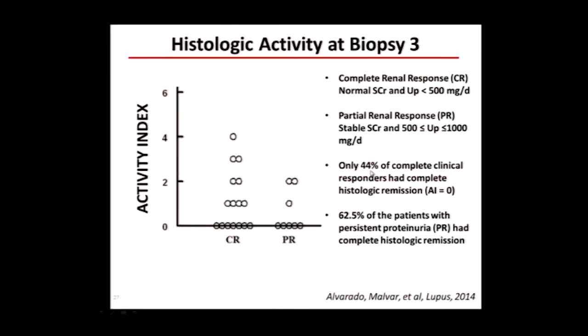Only 44% of complete clinical responders had complete histologic remission. Now, just for those of you who don't do this all the time, the activity index was created by the NIH many, many years ago to give you an idea of active lesions in lupus, so inflammation, necrosis, proliferation, and the chronicity index is scarring. Okay? Here we're talking about the activity index, which summarizes all of the bad things in a kidney biopsy histologically that you don't want to see, because generally as they progress, they lead to scarring of the kidney tissue and loss of renal parenchyma. So only 44% of the complete responders had a histologic complete remission.